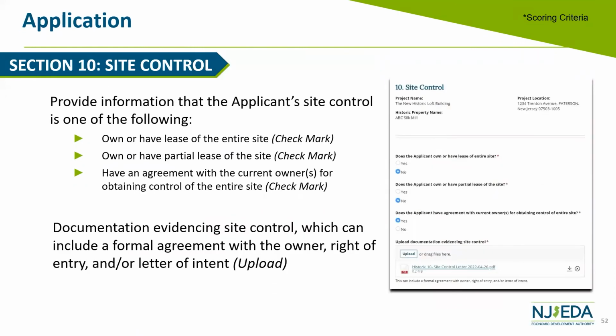Site control is pretty straightforward. Again, this is to see how ready the project is. This is a very low scoring section here, but we're looking at whether you have full control of the site, whether you have control of a portion of the site, or if you don't have control of any of the site, then what kind of agreements you have. In all aspects, we are looking at the applicant to have a path to site control.